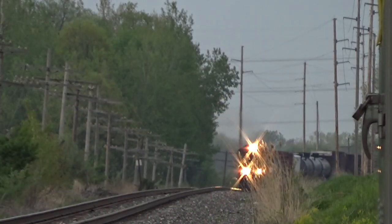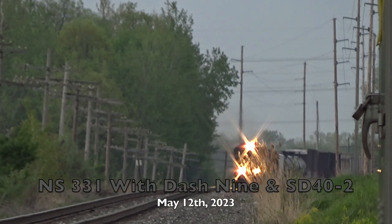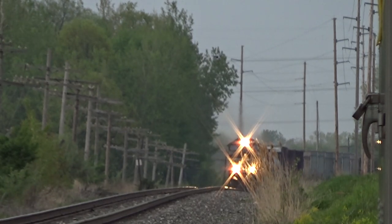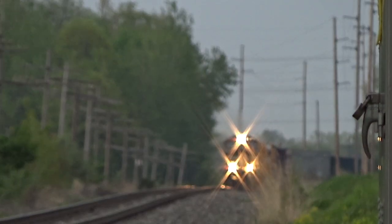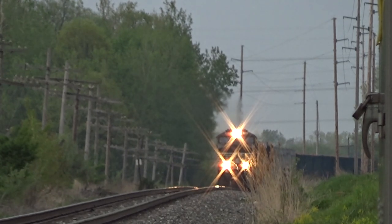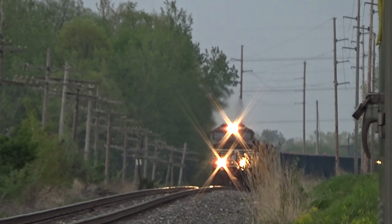We would end up getting another train on the old Detroit line, after seeing a signal for a southbound, which is 331, from Detroit, Michigan, Oakwood Yard to Bellevue, Ohio. And the leader of today would end up being a Dash 9 leader and two SD40s up front.